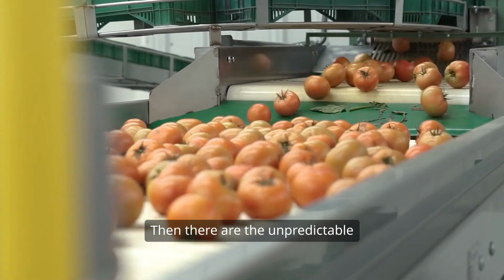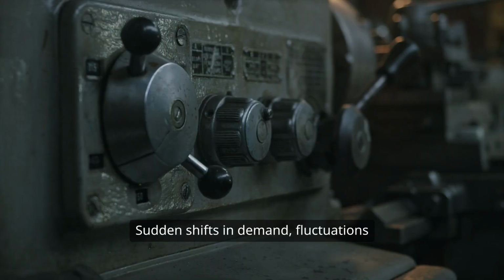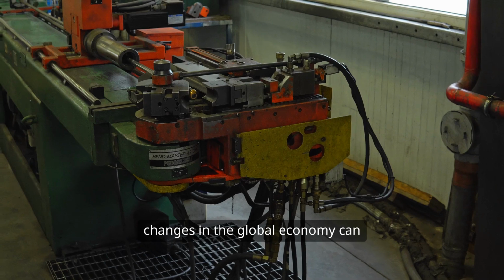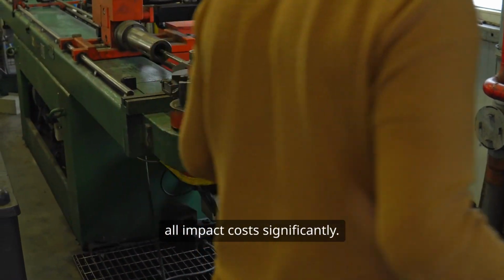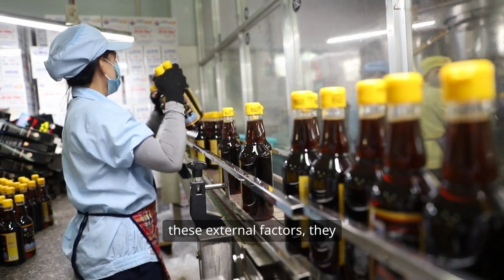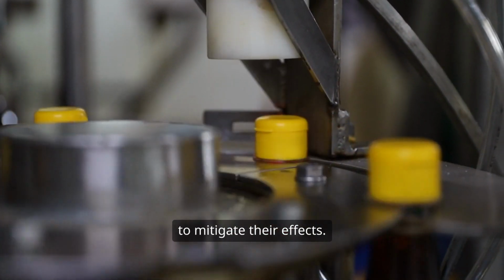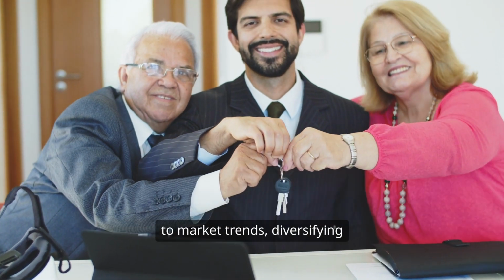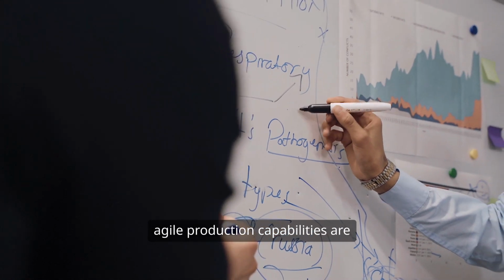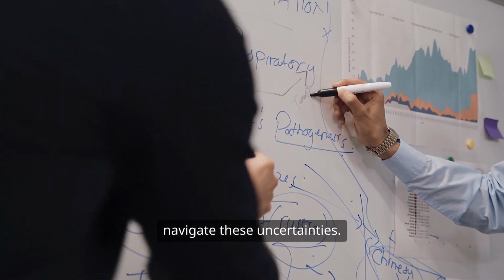Then there are the unpredictable market conditions that can send costs spiraling out of control. Sudden shifts in demand, fluctuations in raw material prices, or changes in the global economy can all impact costs significantly. While manufacturers can't control these external factors, they can take proactive steps to mitigate their effects. Staying vigilant and responsive to market trends, diversifying the supplier base, and maintaining agile production capabilities are all strategies that can help manufacturers navigate these uncertainties.